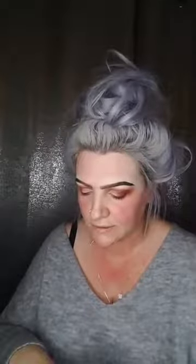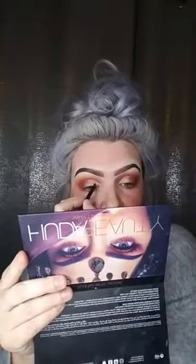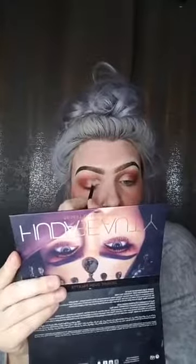Most of the brushes that I have are from Morphe. They're affordable, like a couple bucks, and the quality is amazing. They just released new brushes, but I haven't converted to those yet.